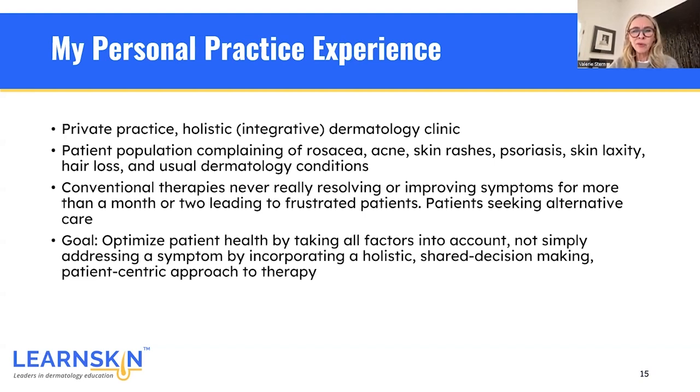Conventional therapies never really resolved or improved a lot of these symptoms for more than a month or two in most of my patients, which led to a lot of frustrated patients. My patients were seeking alternative care because they weren't satisfied with the results they were getting. Also, by the time they would see me, they'd been to maybe 2, 3, 4, 5, or more private providers prior. So our goal in my practice is to optimize patient health by taking every factor into account, not just simply addressing a symptom.